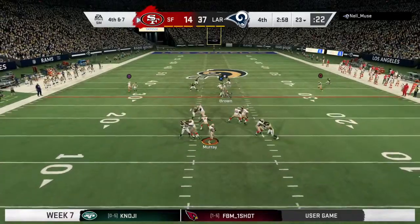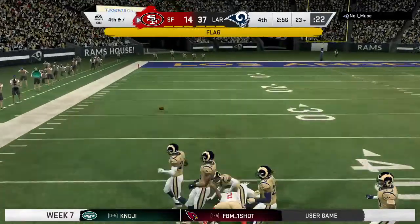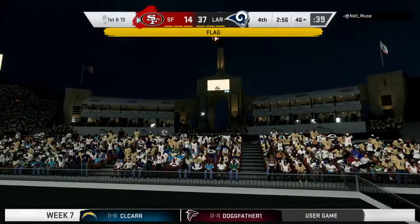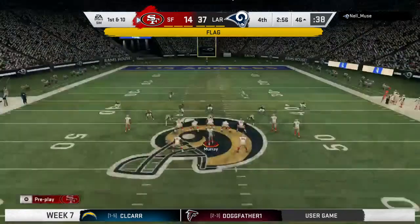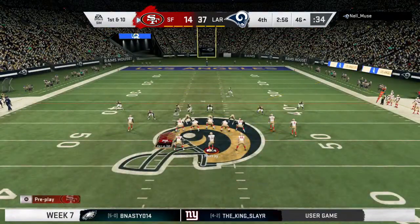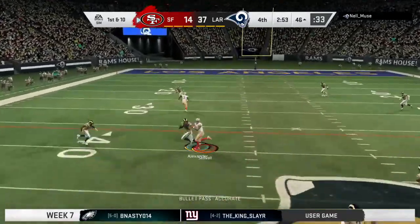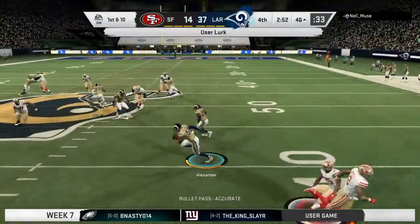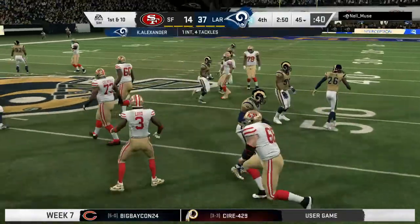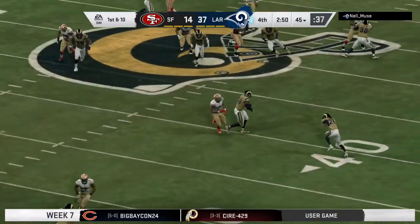Murray sets to throw on 4th. Going up top. And that is incomplete, but there is a flag. On 4th down, this is a big call. So flag for the contact, pass interference. And I know that you're going to look at me and roll your eyes, and rightfully so, because you know what I'm going to say. And now here's another interception, picked up by Quan Alexander, and his crew will take over at their own 45-yard line.